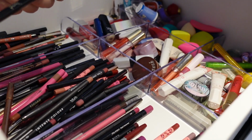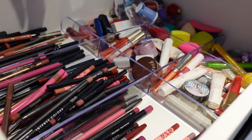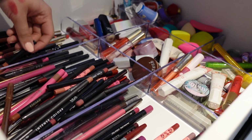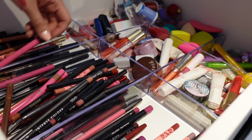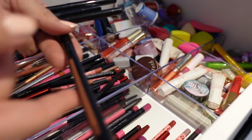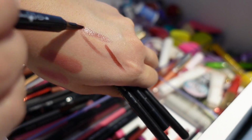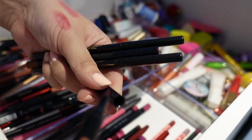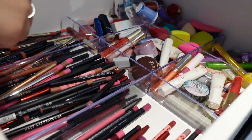I am personally not a fan of the Yves Saint Laurent lip liners. I don't think they're very good quality. No offense to Yves Saint Laurent, but just being honest. The KVD lip liners are really good actually, so I'm going to keep that. This Dior lip liner ink thingy is so weird. I don't know if you guys can see, it's such a weird consistency. It's like a liquid pen lip liner. Not a huge fan of these.